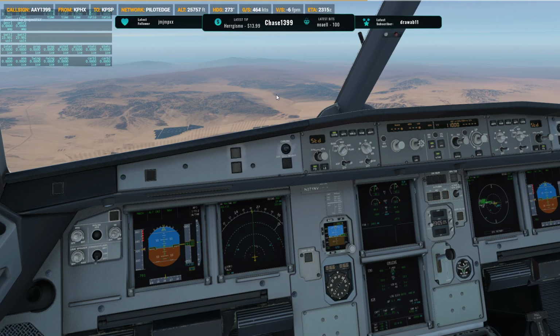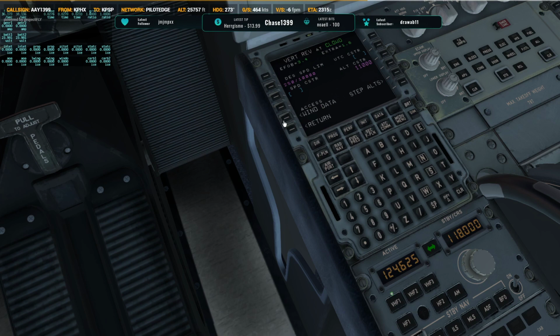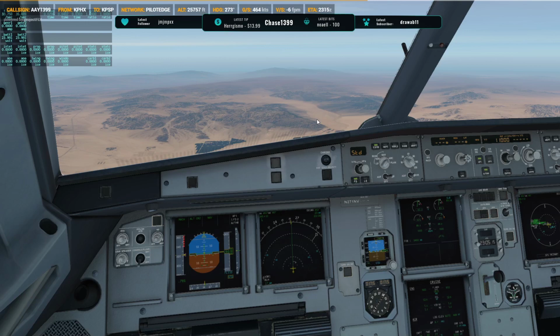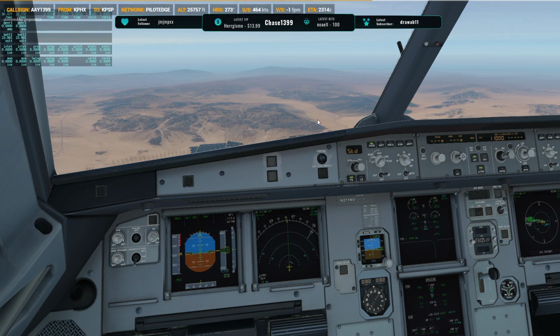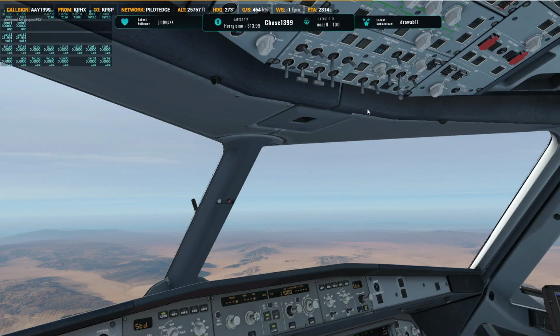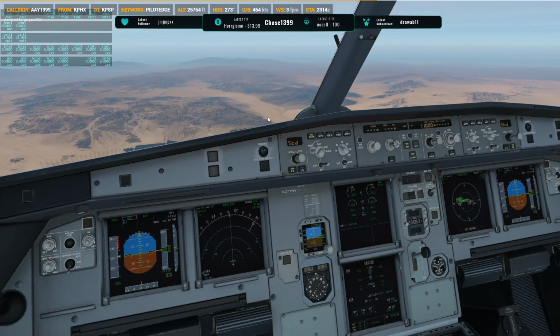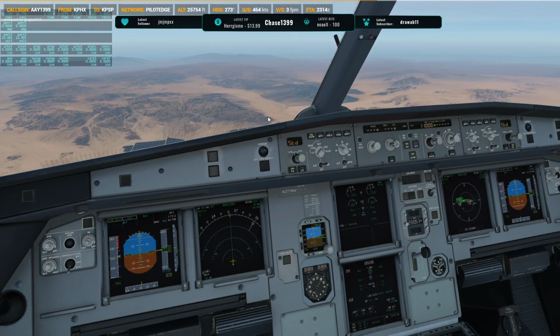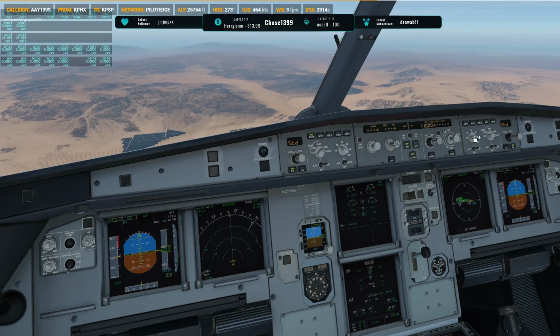Roger. Let's update the winds. Santa Maria altimeter 29.83. Grand Canyon altimeter 30.11. Direct, about 20 miles or so. Descend and maintain 4,000. While I have you here, fly heading 150, vector final approach course.